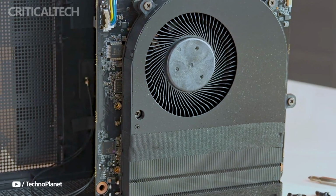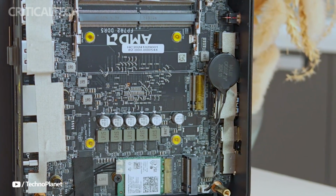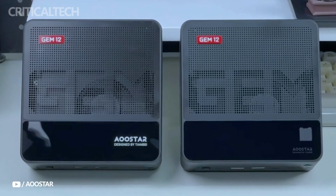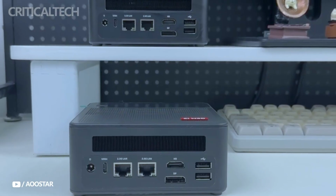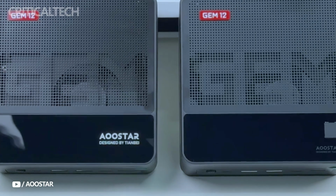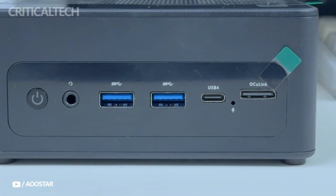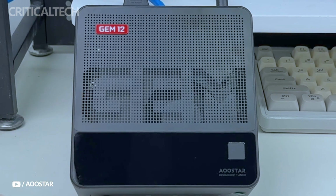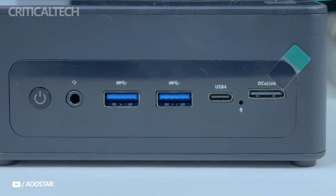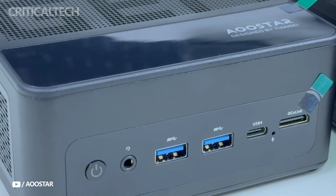other uses. The GEM 12 Max is equipped with a comprehensive array of connectivity options, including 2 USB 4 ports with 40 gigabits per second bandwidth, 2 2.5 gigabit Ethernet ports, Wi-Fi 6, and Bluetooth 5.2. For display output, it supports up to 4K resolution at 120 Hz across 4 screens via HDMI 2.1 and DisplayPort 1.4, making it ideal for multitasking and creative tasks.